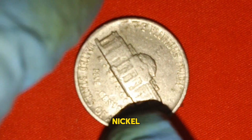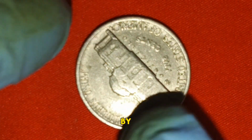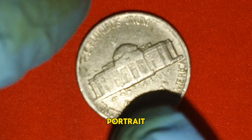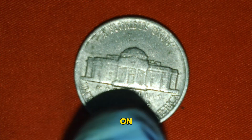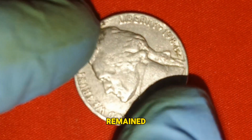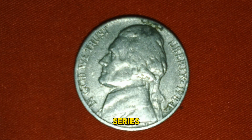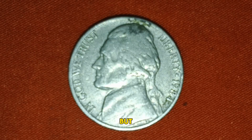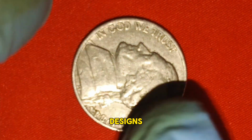First, let's talk about the history of the Jefferson nickel itself. The Jefferson nickel replaced the Buffalo nickel in 1938. It was designed by Felix Schlag and featured a portrait of Thomas Jefferson on the obverse and his home, Monticello, on the reverse. This design remained mostly unchanged until 2004, when the Westward Journey series briefly updated the look. But in 1984, the design was still classic Schlag. It's one of the longest-running coin designs in U.S. history.